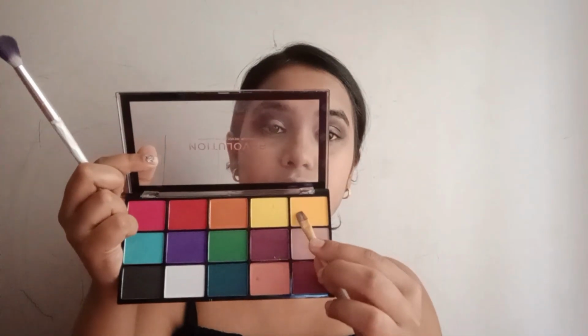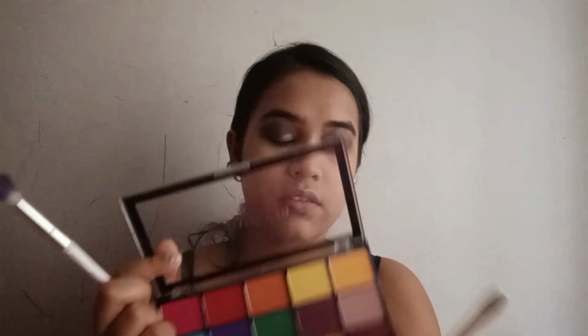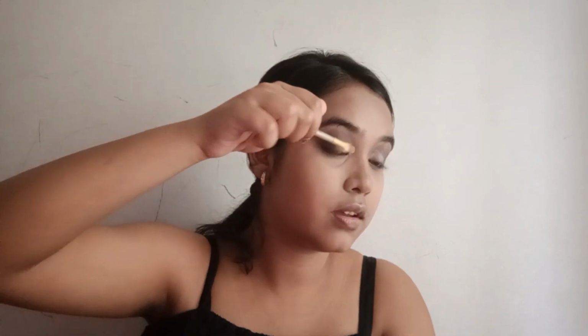I'm going to take the yellow shade out here. Which one did I take? This or this? This one? This. Sorry, I used my right hand to pick the color. I'm so sorry, but I'm going to apply it with my left hand. I'm so sorry. I was just out of my mind. How am I supposed to apply it?